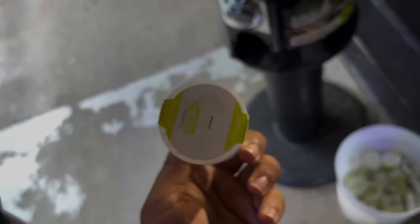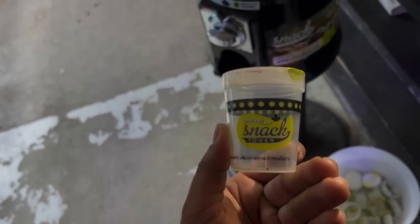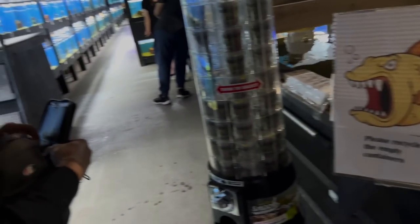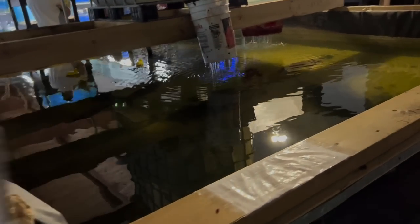Canadian snack tower. It's fish food. It's a snack tower. What? I think that's so cool. Like you fill in your own snacks and then you're making custom. Oh, that would make sense. You just fill like cat food in. Oh, okay. Sweet. This is so cool.